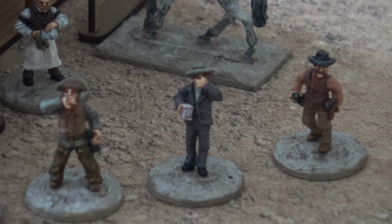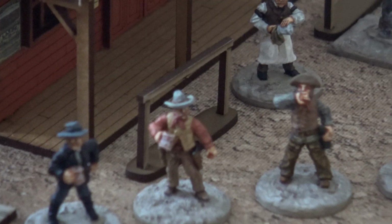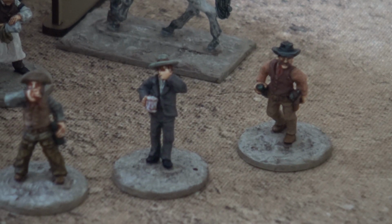I've got some that I won't discuss now because they haven't arrived yet, but I picked up some things recently, not related to the Wild West or any of my current projects, but I thought I got them at quite a good price, so I'll show those to you when they actually arrive. But yeah, these figures are a nice little group just to dot around the town and give it a bit more colour. They can always act as hostages or collateral damage or something like that.